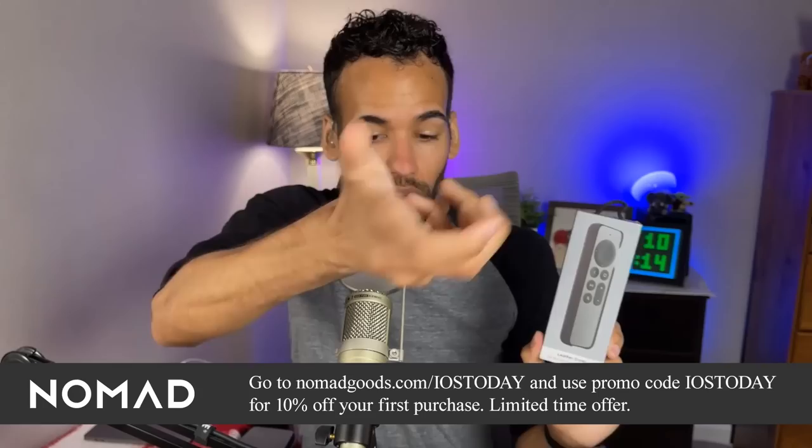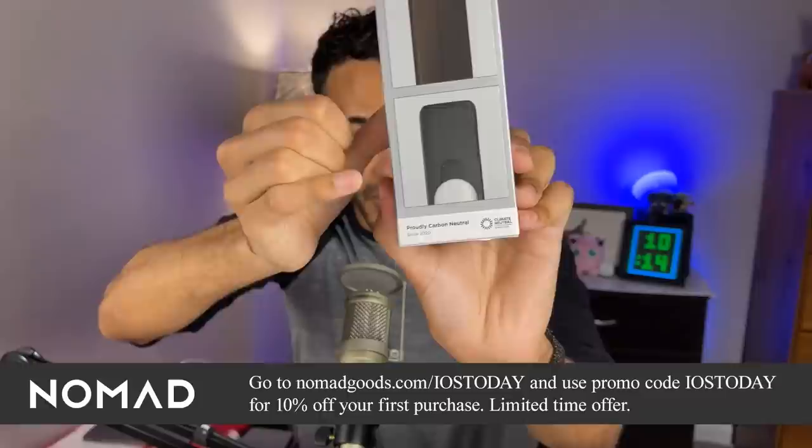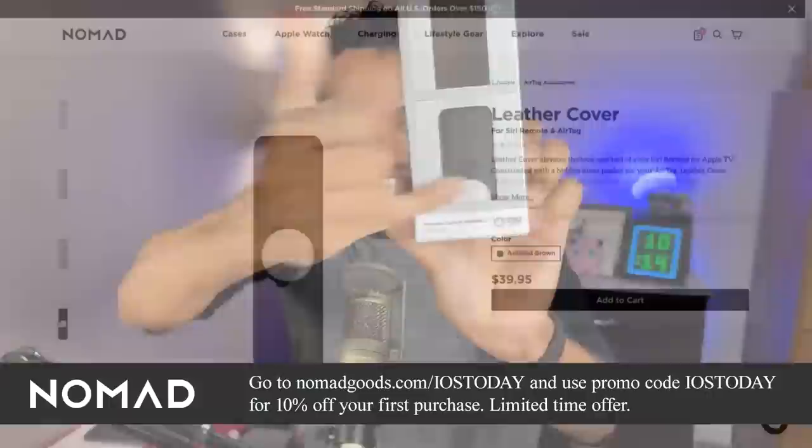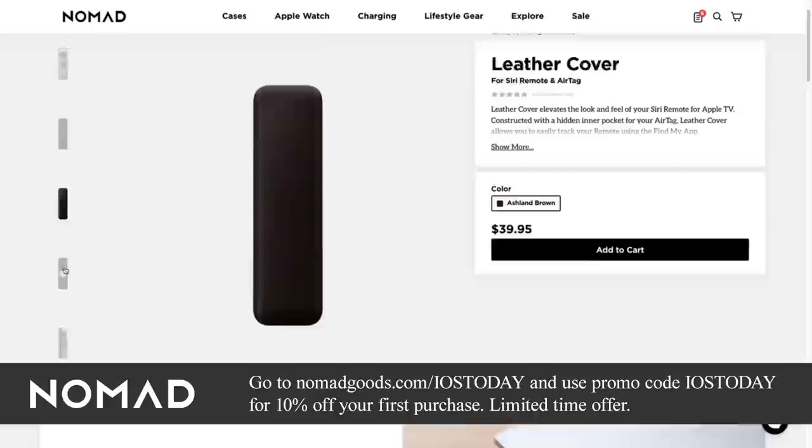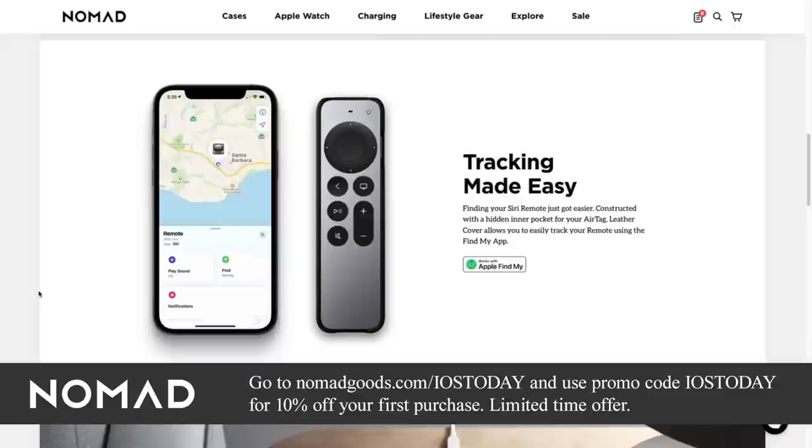It's nice and smooth on the bottom. It's made with leather. But what makes this so magical is it has a slot for you to place an AirTag in it. Finally, you can track down your Apple TV remote. There we go. We're showing it now. This thing is so cool. You pop in the AirTag, you pop the remote over the top of it, and you might be going, oh, but then it's so thick. No. That is very nice, because in your hand, that feels so good to be able to hold it, and it feels sort of substantial in your hand, which is so important.